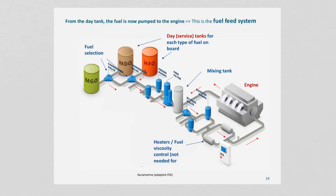Now let's look at the high pressure side, which is after the booster pumps and after the viscosity control, which means when we enter the engine.